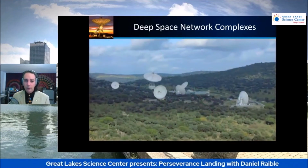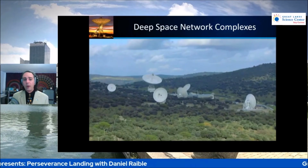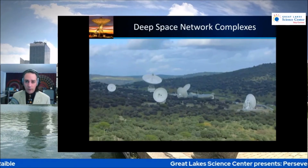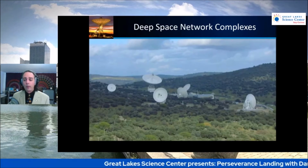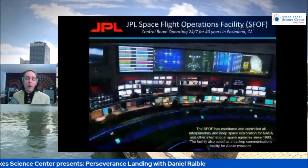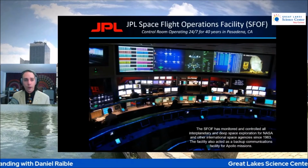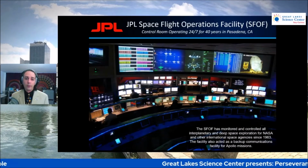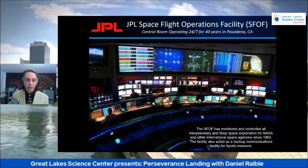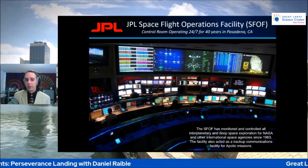And so some of the signal will go to one of the antennas, and the Earth is slowly rotating. So then you have to hand off to perhaps another one of the antennas to get the rest of the message or download the rest of the image. And then ultimately, those pieces of the signal need to be put together at a central operations facility, which resides out in Pasadena, California, out at the Jet Propulsion Laboratory, the JPL Space Flight Operations Facility. And if you're ever out there, you can get a public tour of that facility. It's been in operations now 24/7 for over 40 years, communicating with all of our deep space craft.